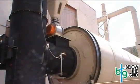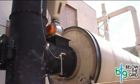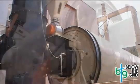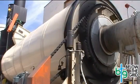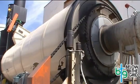The chips come out of the hammer mill into the screw conveyor. The screw conveyor transfers the chips to the dryer at the same rate as transferred before. Next, the chips travel the length of the dryer 3 times. The dryer is 30 feet in length.